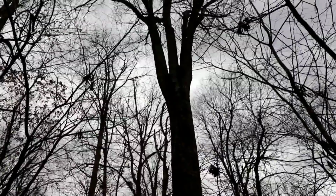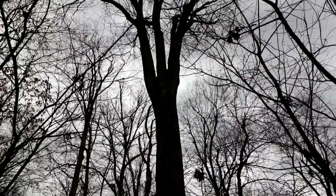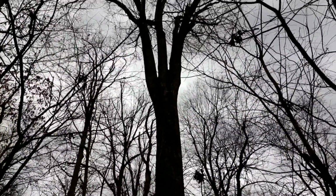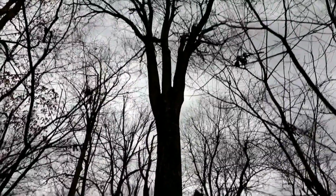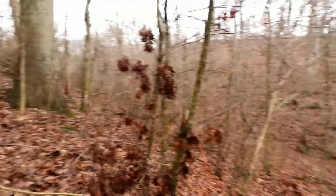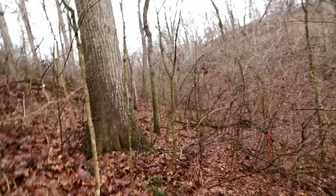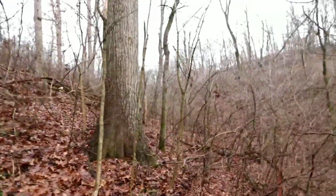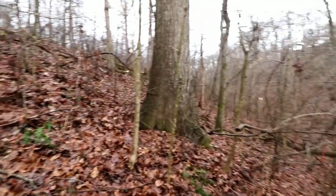That is just a monster crotch right there. I want to build a sawmill that's wide enough to slab that out right there. May have to get a chainsaw mill. Shorten up these legs here. See if I can manage to walk through here.